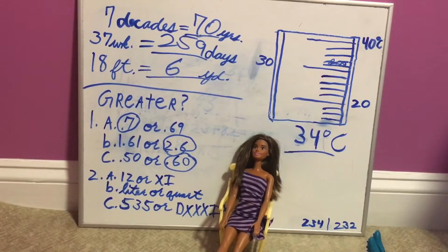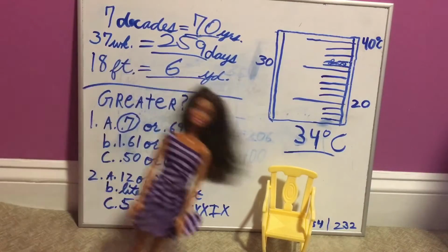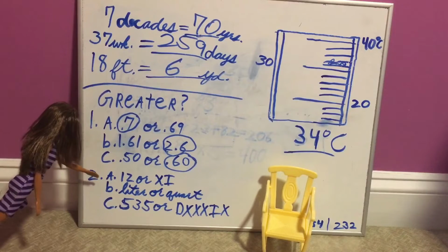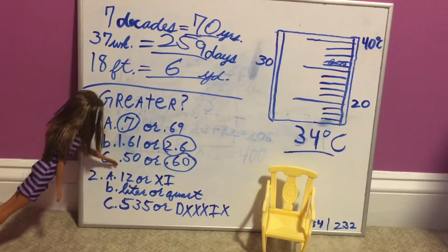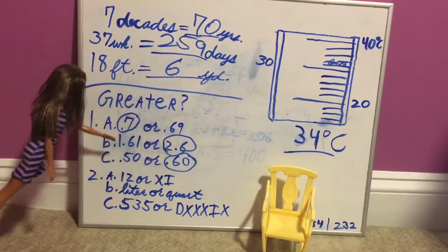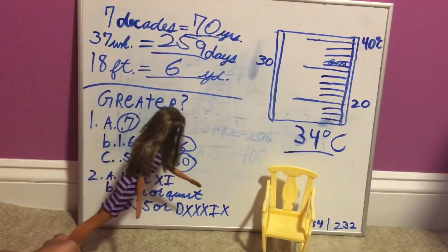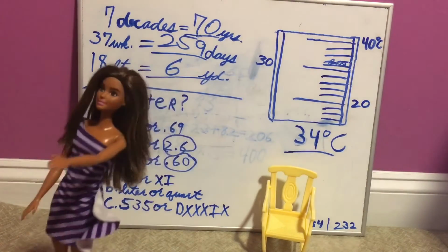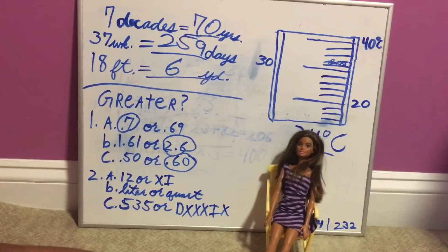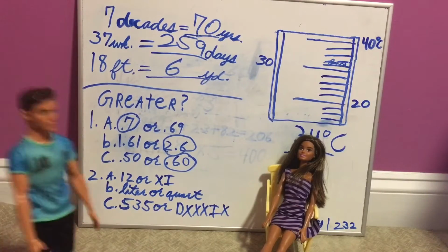Everything is absolutely correct. Now, let's go to number 2. And we have A, B, and C. Let's see what it is. 12, or XI, this is Roman numerals. B, liter or quart. And then we have C, 535, or DXXXIX. That's Roman numerals. And I'm going to call Luca to the board. Please, Luca, come to the board to write these problems.